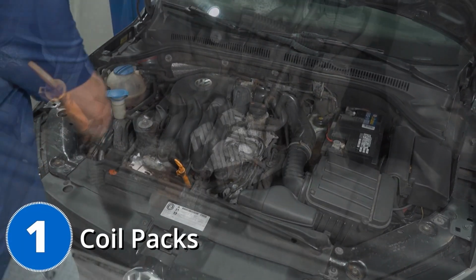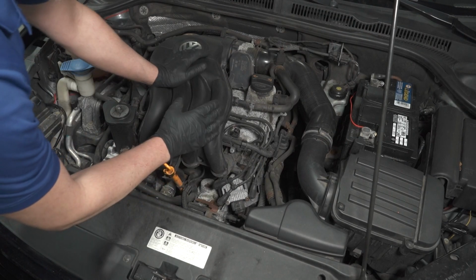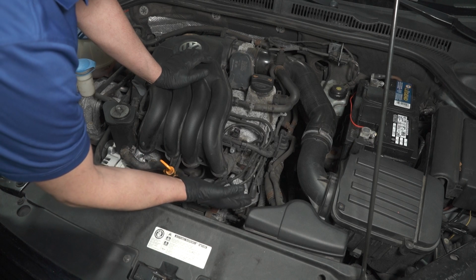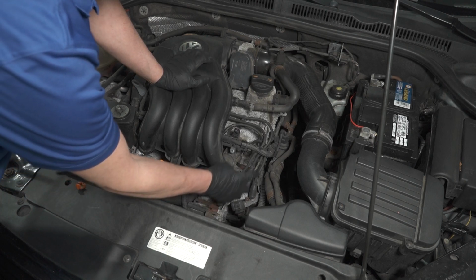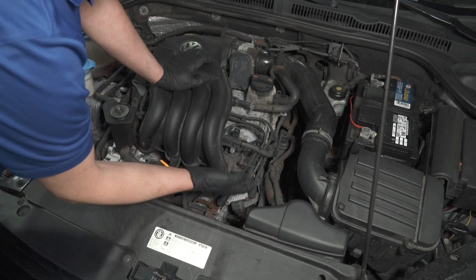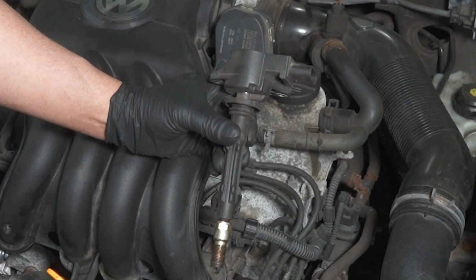Number 1, the coil packs. Now this happens to be on a Volkswagen with a 2-liter engine. It's the gas engine, and it only has a single coil pack with spark plug wires. Most of the other engines actually have a coil over plug setup, similar to this.